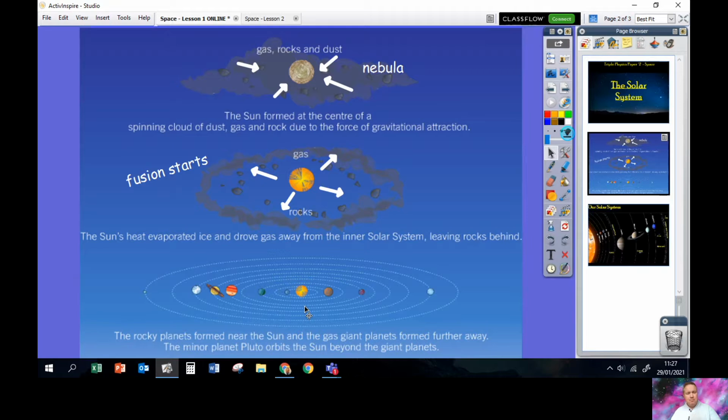objects with high melting and boiling points. But the objects which are further away tend to have a lot more less dense materials on them. So things like methane gas, hydrogen gas, things which are easier to evaporate or boil or are less dense. So the objects further away from the sun tend to be made of more volatile, less dense materials. The objects nearer the sun tend to be made of more dense, high melting and boiling point materials.